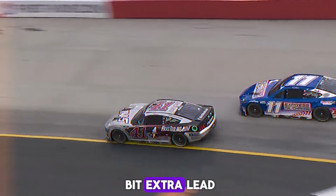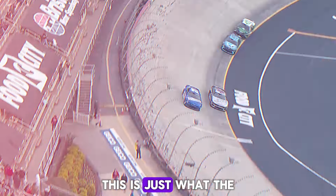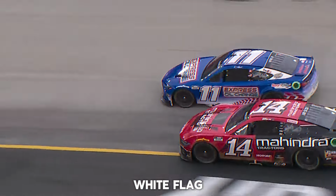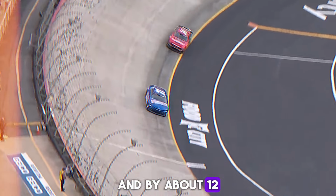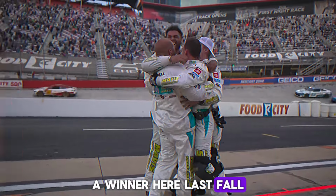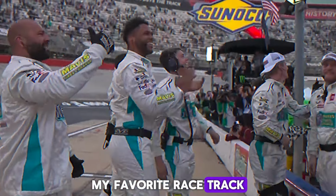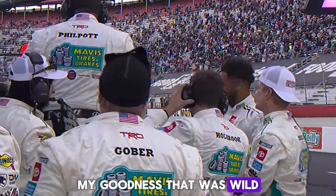Gave Hamlin a little bit extra lead. Exactly what he looked. Coming around here to one to go. This is just what the doctor ordered. It's exactly what Denny Hamlin wanted to see. White flag. Works around the outside of Chase Briscoe. And by about 12 car lengths, Denny Hamlin is going to win Bristol. 2 in a row here. A winner here last fall, and he wins on the return to spring concrete. My favorite racetrack. We got another one. Thank you. My goodness, that was wild.